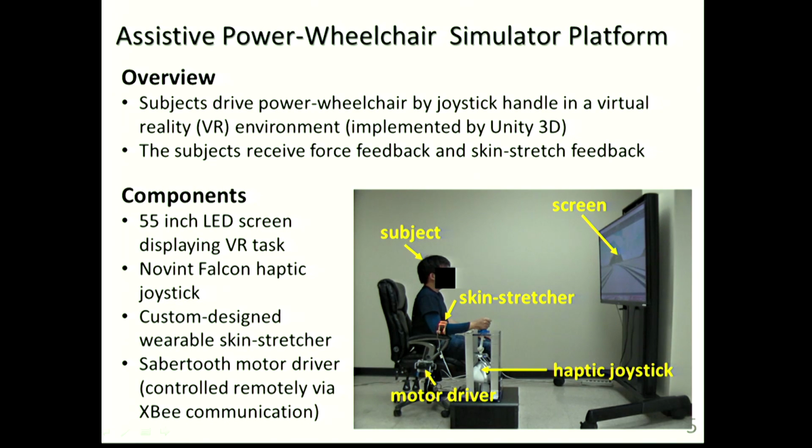We have a cyber motor driver, which is controlled by wireless communication, because of other related research. Aged people are really prone to falling down when they are sitting and standing on the wheelchair. So we have an IMU data monitoring device here as well.